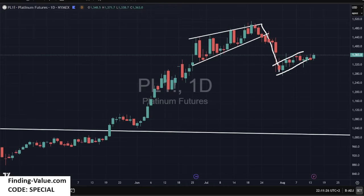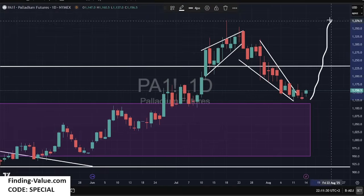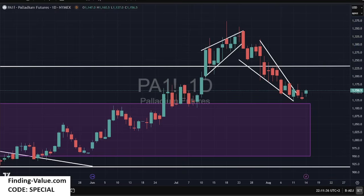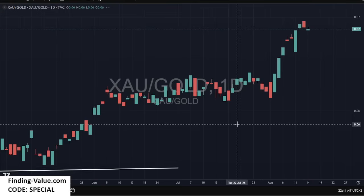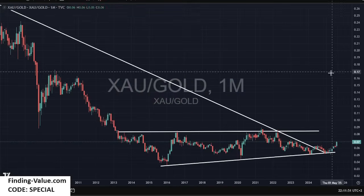Again, palladium's also up 2.23%. This looks like a falling wedge bottom. I think we're going higher here. It looks good. So palladium could be a good bet. Same with platinum. Platinum is an inflation-sensitive asset. Keep that in the back of your mind. Gold, that was down today, is safe haven. So looking over at the XAU to gold ratio, that's still looking good to go higher.